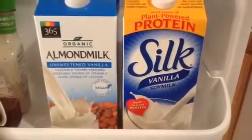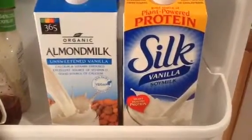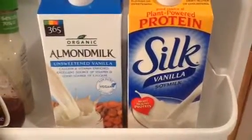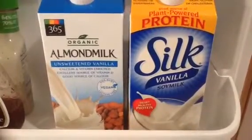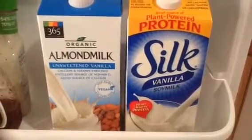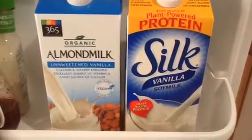So anyway, just wanted to show you, this is what I have purchased this week, and there's all different kinds besides these. There's soy milk, and if you do enjoy soy milk, if you're not allergic to it, just make sure it's organic, because you don't want to be consuming non-organic soy. And then of course there's almond milk, and you can get it sweetened or unsweetened, plain or vanilla.